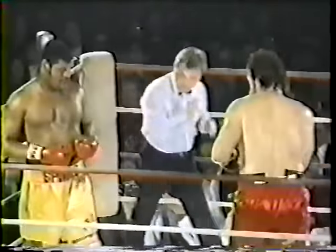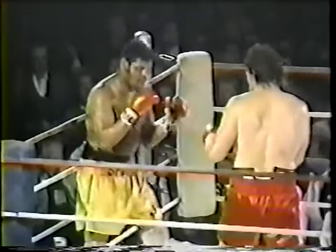Another good right hand by Cobb. He's a little winded now, but oh, he had him with a good right hand again. Spinks is bleeding from the mouth a little bit now. Yeah, what Cobb is doing is going to the body, and Spinks' middle isn't biting.